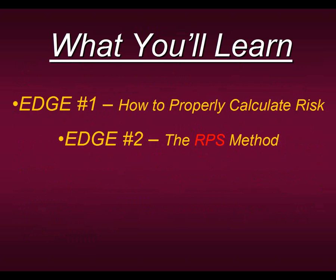All right, so here's what you're going to learn today. Once again, I always want to give my students and my attendees free information so that they can start using this right away. We're going to give you two edges. The first one is we're going to go into detail and show you how to properly calculate your risk. Too many traders, once again, are not taking this into account when they're beginning to trade. In fact, they'll go into a trade not even knowing how much they're risking. So we're going to really lay down the format of the guidelines of how to properly calculate your risk. And then we're going to express this in edge number 2, which is a great method for doing that.